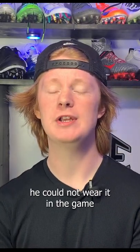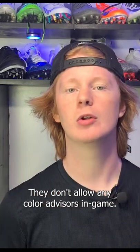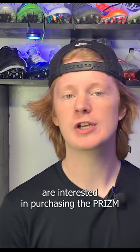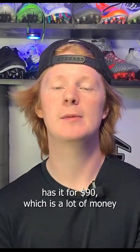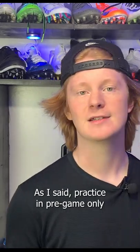As you guys probably know, he could not wear it in the game because it's not a clear visor or tinted visor. They don't allow any colored visors in game. So if you guys are interested in purchasing the Prism Sapphire visor, Oakley has it for $90, which is a lot of money to spend on something that you can't even wear in the game. As I said, practice and pregame only.